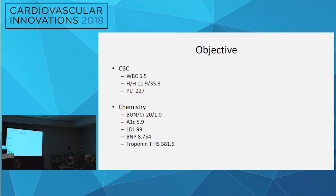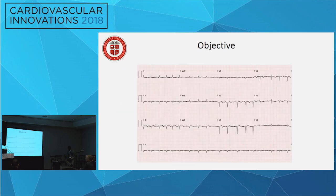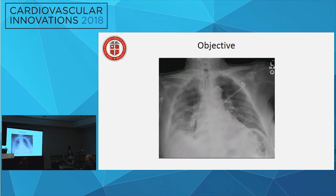In terms of his objective, a little bit anemic. White blood cell count was acceptable. Kidney function okay. LDL not quite under control. BNP was elevated, and we used high sensitivity troponin, which is 381. So ECG: pretty much just atrial fibrillation, maybe some lack of anterior forces. His chest x-ray, he had bilateral pulmonary edema, right-sided pleural effusion.